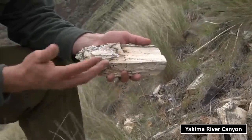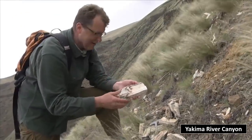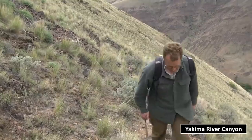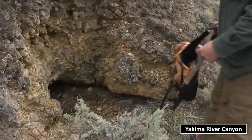So how does this work? How do we get wood to turn to stone? How do we get it to petrify? All right, this is what I'm talking about. Check this out. Oh, gorgeous.